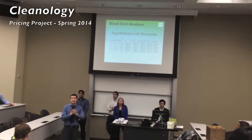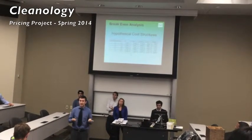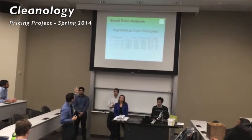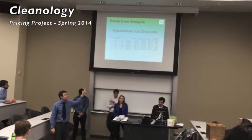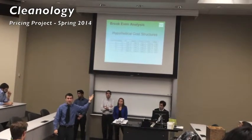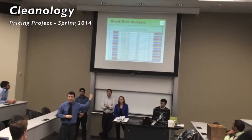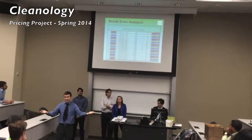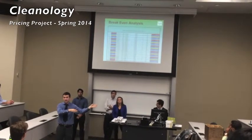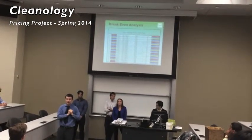But the other problem is that our client didn't really have very good data on their actual costs, and so to do a break-even analysis, we needed to create some hypothetical cost structures. So cost structure 1 is a really high variable cost structure, down to cost structure 5, which is a very low variable cost structure. And then we took that and ran a bunch of hypothetical price changes. We used our approximated demand curve to predict what demand would be, and then compared that to, for the same price change, what our break-even amount would need to be to make that price change profitable.